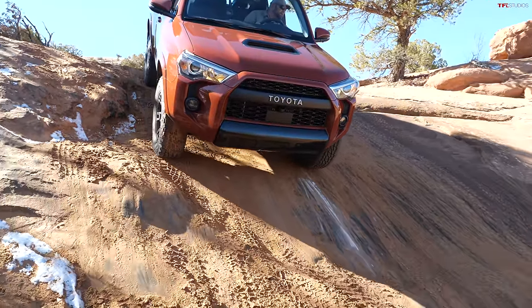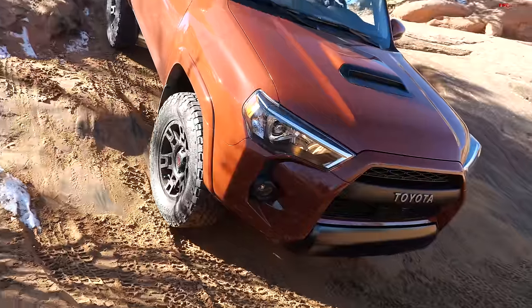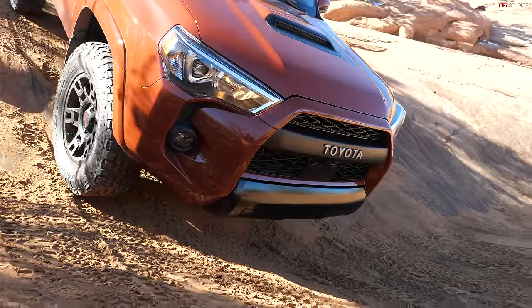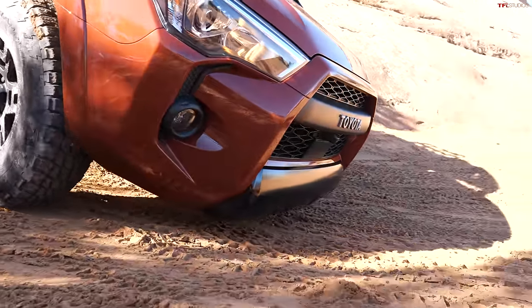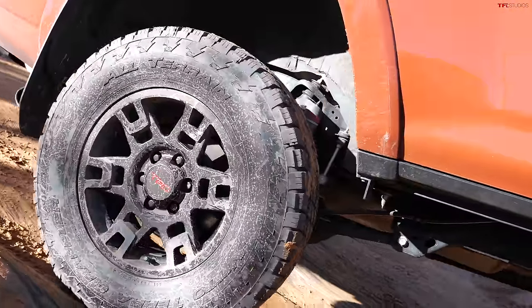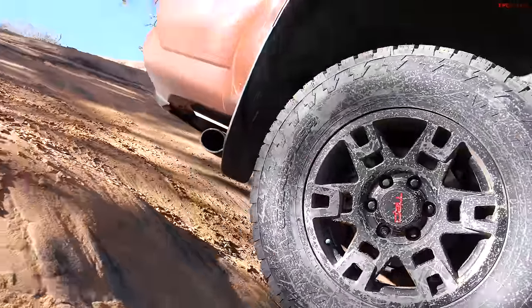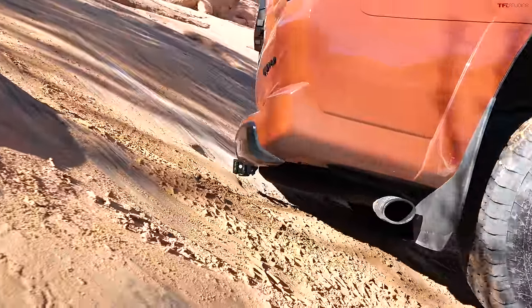Down we go. Definitely heading down. A little more down, down, down, down, down. Okay. Now, maybe if I try to be a little clever. Cut it over a little bit. A little bit more.